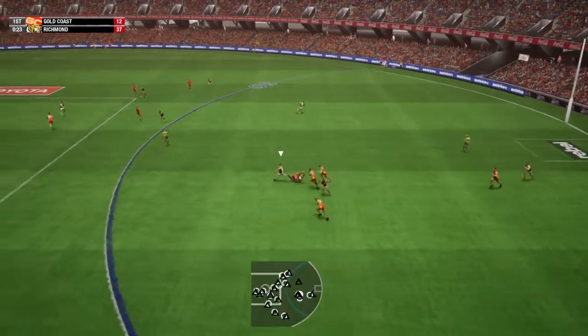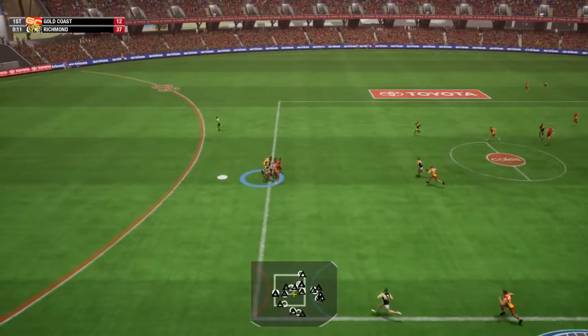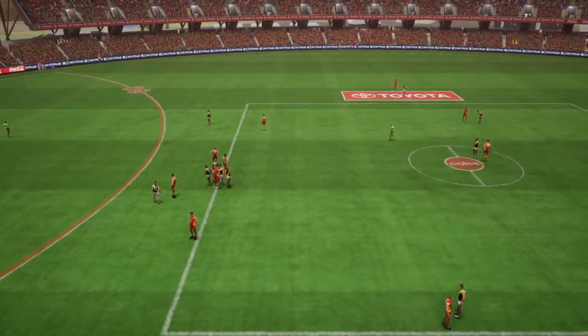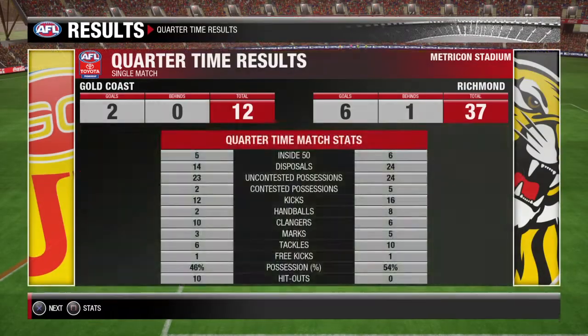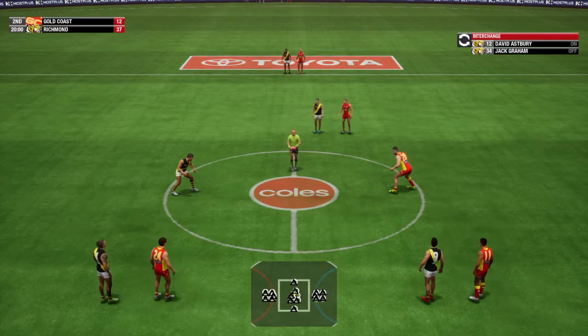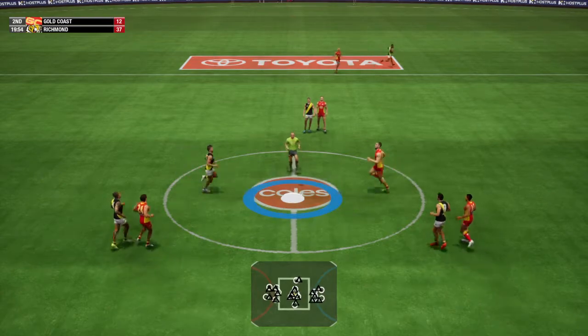Holman drops the mark. Baker clears the ball from the contest. Couldn't. Ballard puts on a bump. One quarter down and three to go. Let's have a closer look at the... Ready to go for the second turn. The game is back underway.